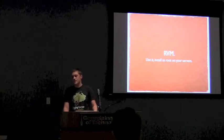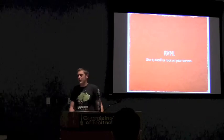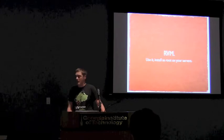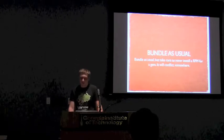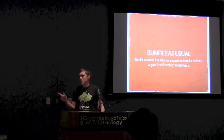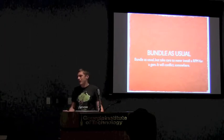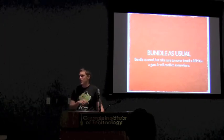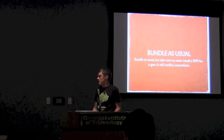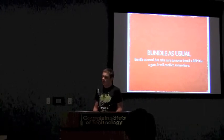That way, all your users on the system have the same Ruby version, at least as an option. They can still install their own RVM in their home directory. But also, if you're running multiple apps on one server, they'll all share one RVM, so you can keep that up to date. Bundle as usual, just bundle install in your directory. But make sure that you don't use the package manager to install the RPM or the deb of a gem if you're using Bundler. Because depending on how your path is set up, that gem might take precedence over your Bundler installed gem, and sometimes you'll find something that will break. There really is no reason to pull gems out of the repository of your operating system if you are using Bundler.